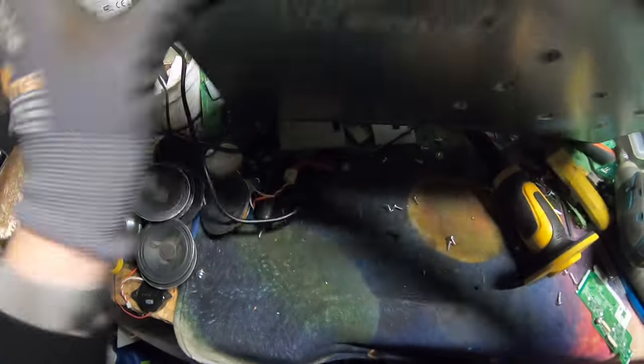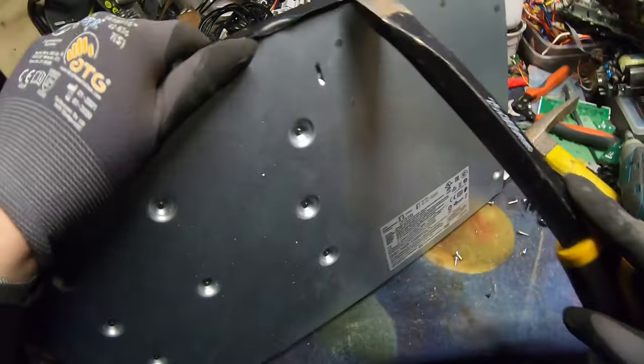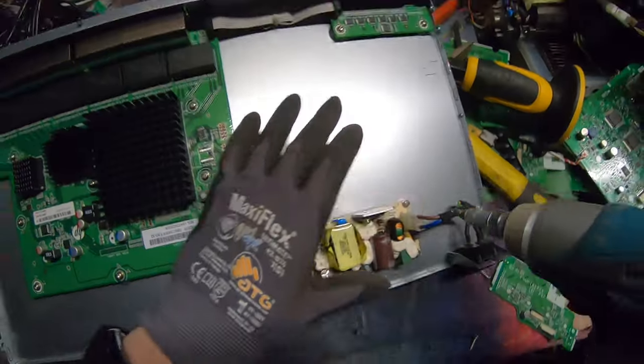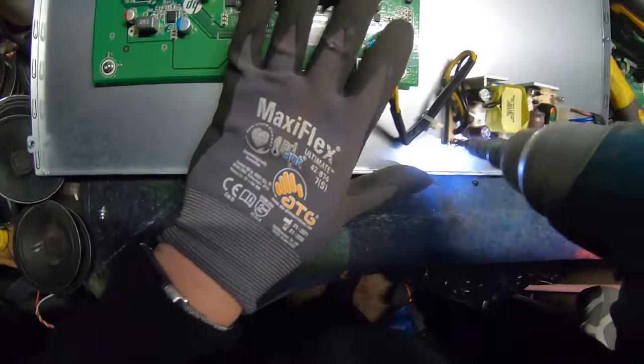Right. That should be it. Have I missed any? No. So that should pop off now. There we go. Alright, that's just steel. Oh dear, not a lot, is it? Not a lot. Some nice, I mean, there's aluminium heat sinks.